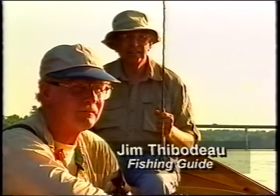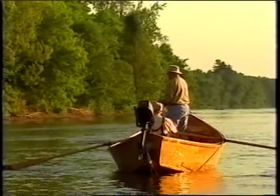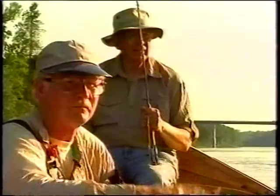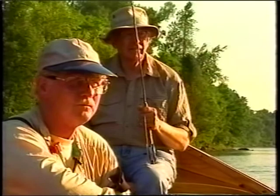Hopefully, the kids will take it up and continue the same sort of crusade to keep the rivers clean and bring the fish back, and hopefully they'll see more bountiful runs than we ever will see in our lifetime. We never thought that we'd ever see the dam go out. So this is a bonus, a real bonus.